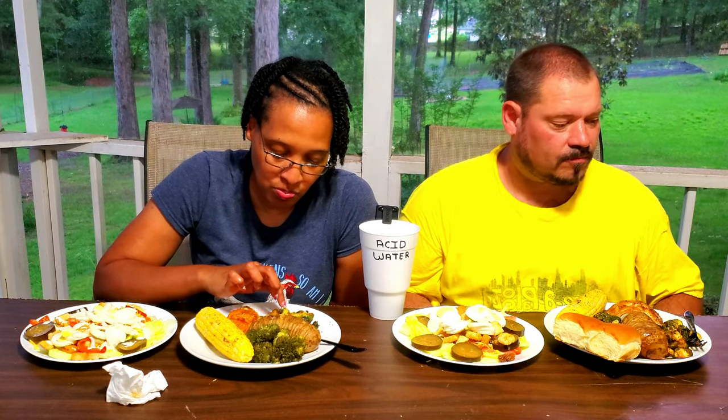The Brussels sprouts were olive oil, your favorite all-purpose seasoning, salt, pepper, garlic powder, onion powder. And I think that's it. And everything was fixed on the grill.